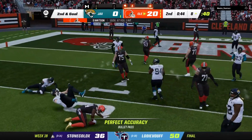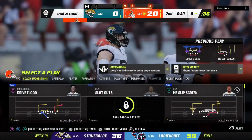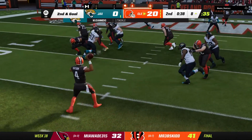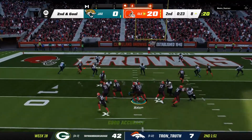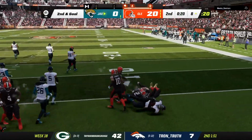Now Watson. There's another catch by the running back, Nick Chubb. And this is going to result in losing yardage. They're driven back to the 8-yard line. It'll go as a loss on the play. Not what you need down here. It's going to be second and goal. Back to throw, Watson. Into a sea of defenders and intercepted.